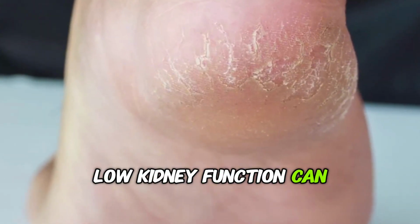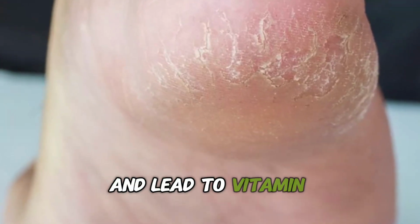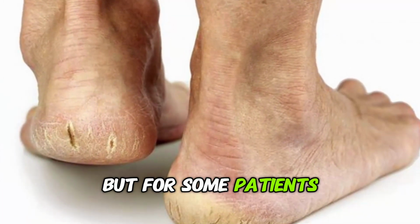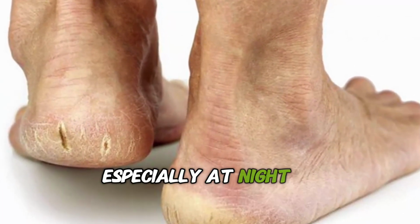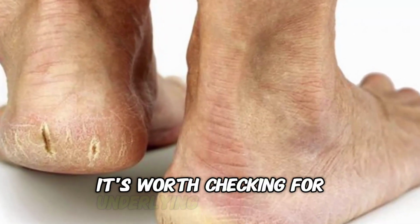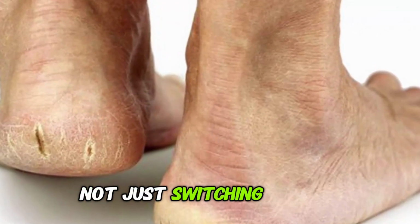Low kidney function can also reduce vitamin D levels, cause mineral imbalances, and lead to vitamin-related skin changes. Itching may seem minor, but for some patients, it becomes unbearable, especially at night. So if your skin feels tight, dry, or inflamed, it's worth checking for underlying kidney issues, not just switching lotions.